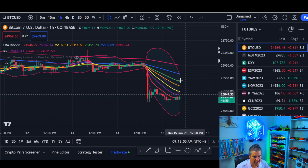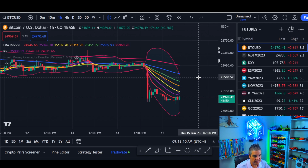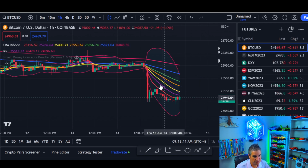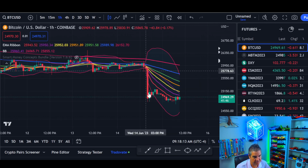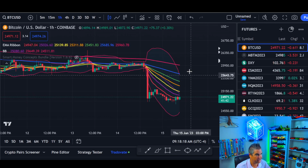Maybe in the next handful of hours, these come together a little more, and then we kaboom one way or another. But slight odds to the upside because of this morphing pattern into this falling channel or falling wedge. Okay, so that's what to watch for the rest of today.